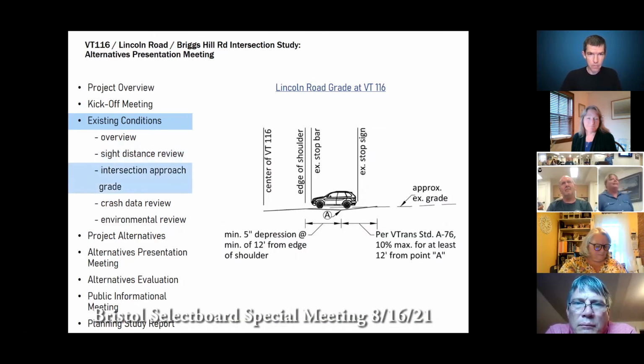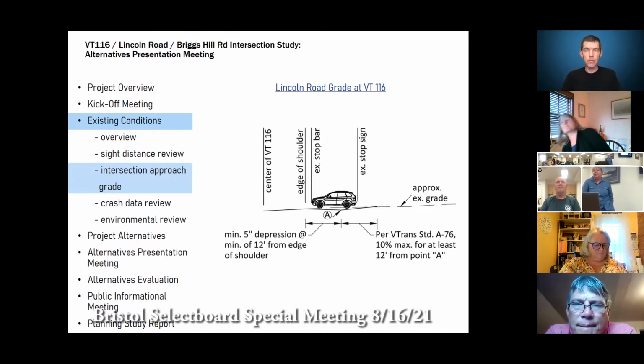One thing we looked at, something that came up in our discussion at the kickoff meeting, was that it sounded like when they reconstructed the bridge, the approach to Lincoln Road was changed a little bit. It sounds like it used to slope up more than it does now. As part of this project, we didn't have survey data due to the limited funding. But we did use what's called LiDAR data.